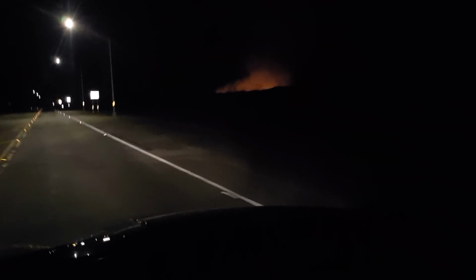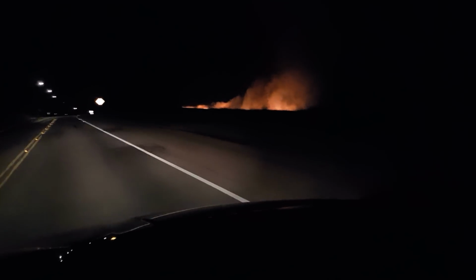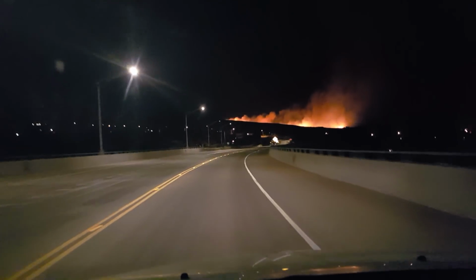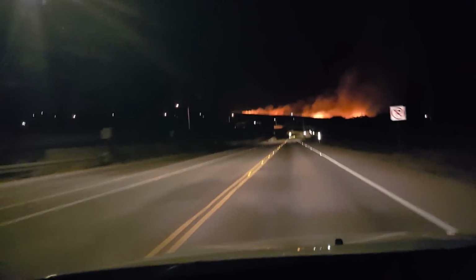Okay, this is the fire over on the Lahaina side. This is up on top of Hokiokio Drive. As you can see, right up over here, there's a bunch of houses. And that's where the fire is. So it's right over that ridge. And where it is, it's in the middle of a housing development on top of Hokiokio Drive.